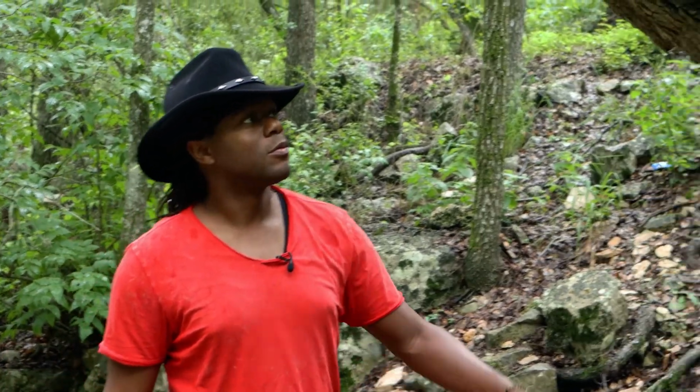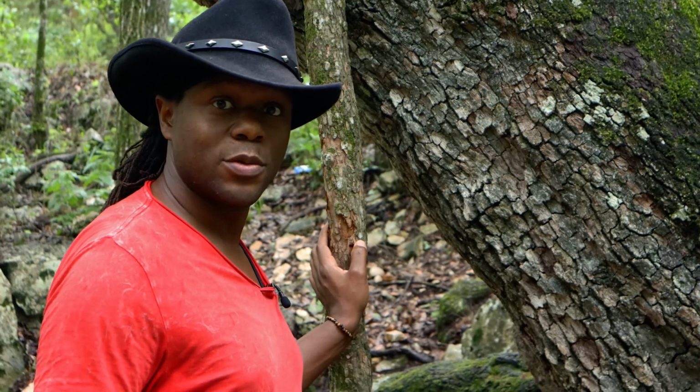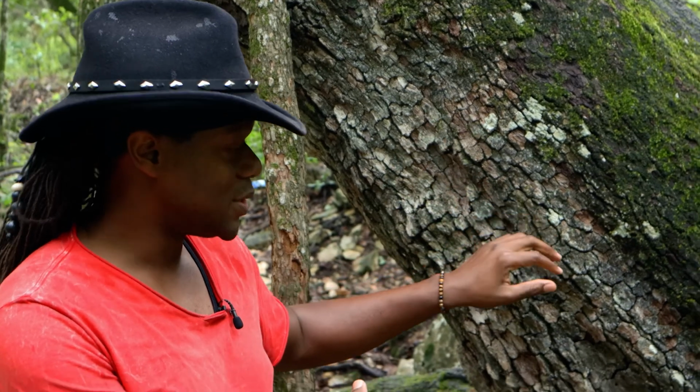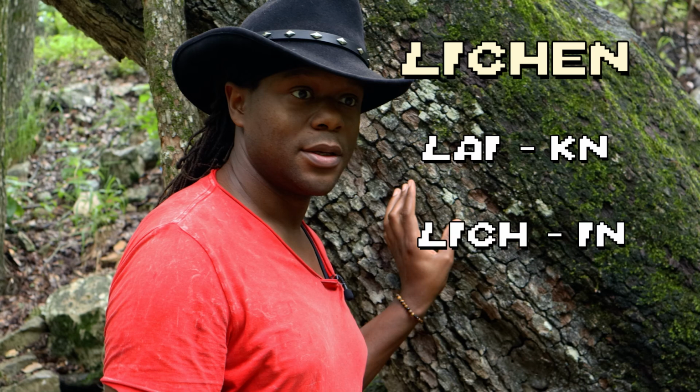You know, guys, I've been walking around looking at these trees, and you probably see this too if you look at trees where you live, these white patches. They're almost like lightish bluish white patches. These are called lichen. Actually, adventurer, it is pronounced as lichen. But carry on.